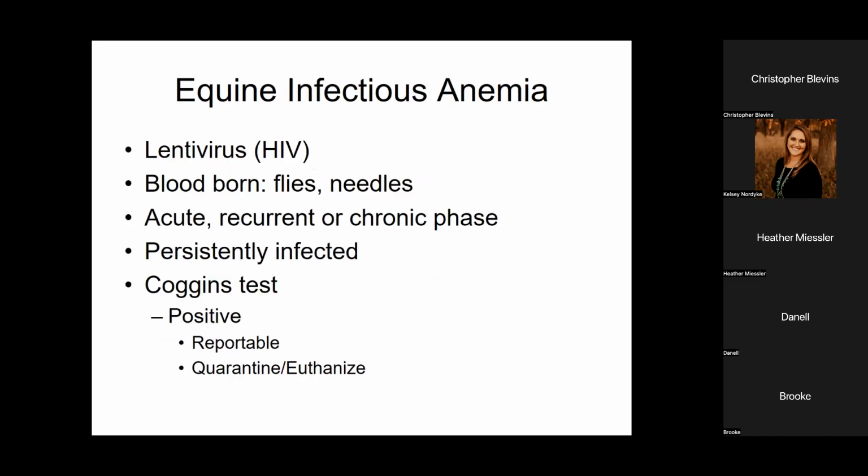So when we do the Coggins test, kind of going to that part, what is that? So it tests for equine infectious anemia. What is that? What that is, is horse AIDS. Like HIV in people, it's the same type of virus. It's not the same virus exactly, but it's in the same class. So this one is horse AIDS. And so we do not have a good vaccine for equine infectious anemia. So how we control it is based on testing and blood testing. So this is what we're doing.